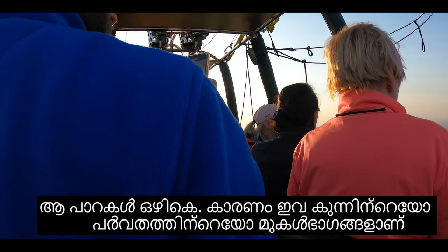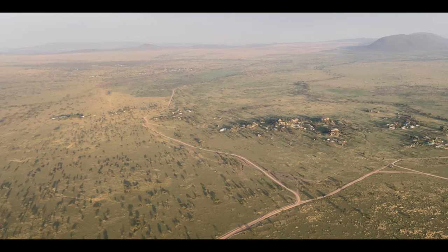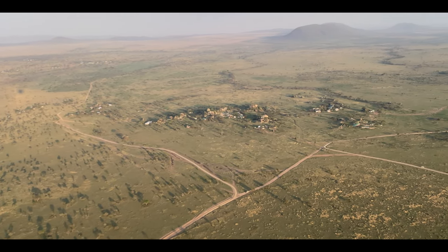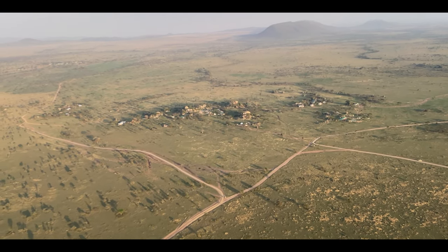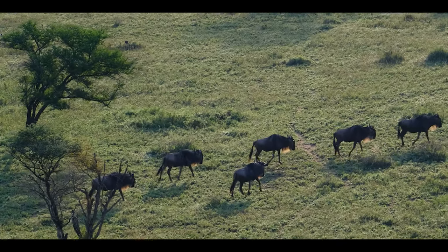About 34 miles an hour. And we were going faster higher up. In kilometers an hour, what's that? That's 50, nearly 60 kilometers an hour. It doesn't feel like it because we're traveling with the wind. And it's 50 kilometers per hour. Yeah, nearly.